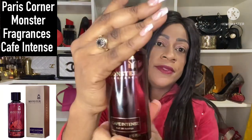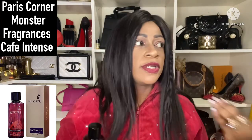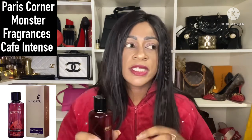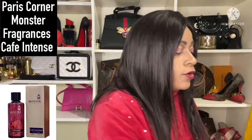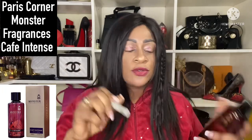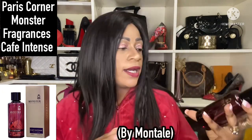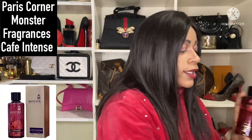Okay, this fragrance I could have reviewed a long time ago, but I just kept on bringing different stuff and forgetting about this. And then today I just thought to myself, well, I haven't actually reviewed this. I have featured it in a couple of videos, raving about it, but I haven't actually talked about it at length. Now, good thing is I've got a little vial here that I got from Notino of the actual fragrance that it is inspired by, which is Intense Cafe by Montserrat, and this is actually the dupe from Paris Corner. So I'm going to be talking about this now.